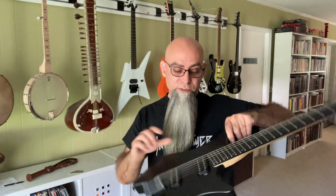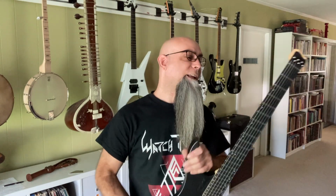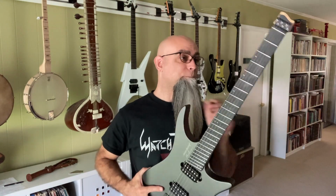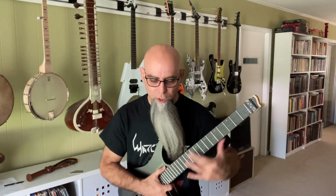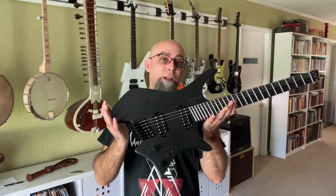I don't know. These are Sir Doug Aldrich pickups, which are not cheap, which people go, oh, they're great, they're great. However, they were designed to be put in a Les Paul guitar, not a guitar like this. I hate to be trashing Strandberg like that because this is the most ergonomic guitar in the house. It is the fastest guitar, stays in tune better than any of the other guitars. It has so much going for it. I just don't care for the tone.